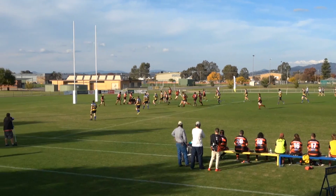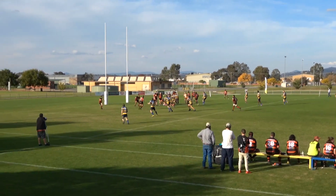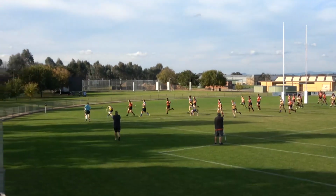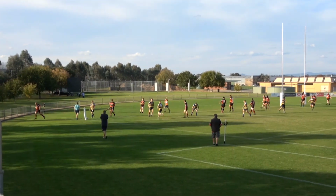Keeps his feet. Oh, no hands in the tackle. Didn't look like there was hands there, but referee says play on. We've got an overlap here. That's a try. And ever alive with Benny Reid.